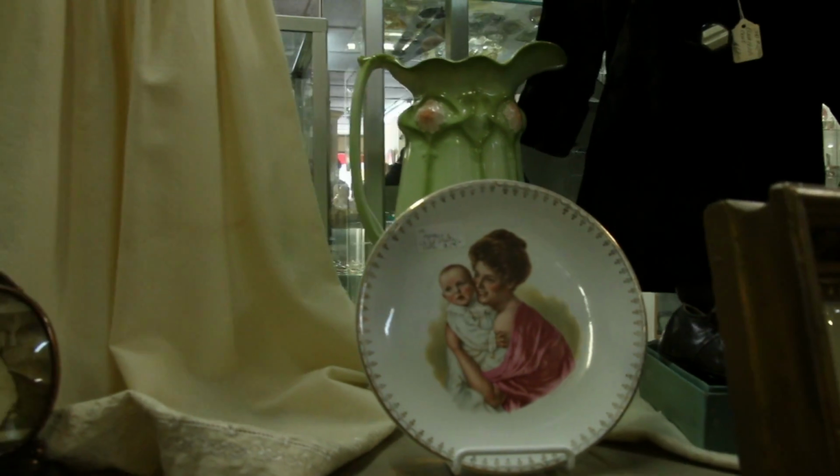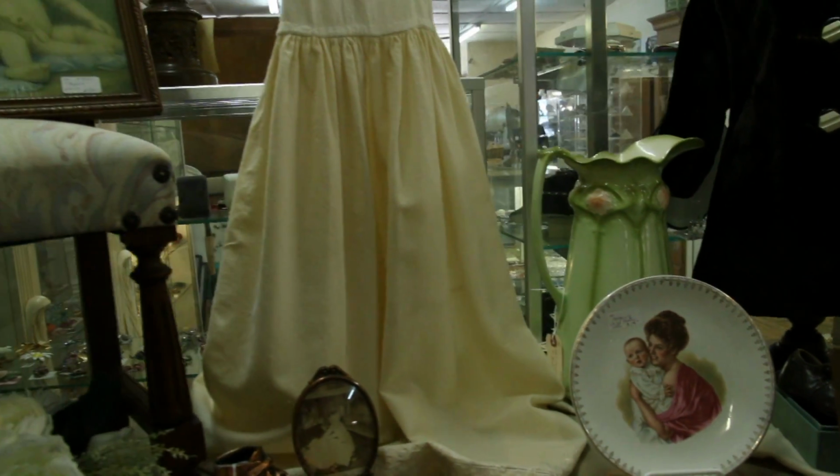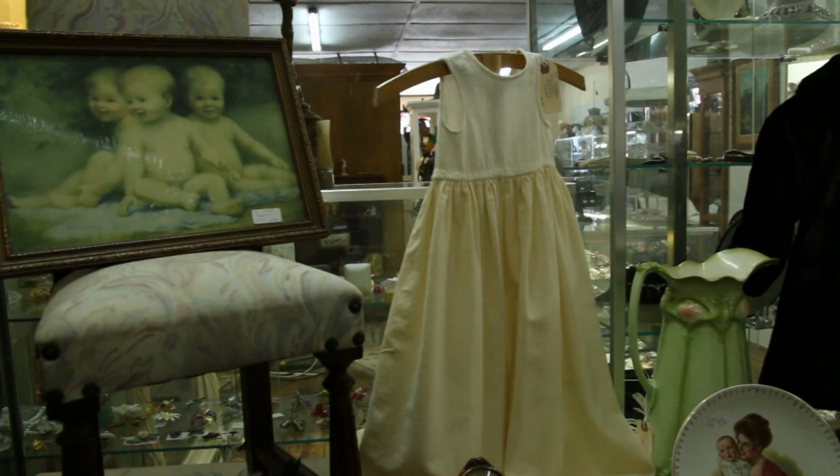I started in this room back here. I didn't have the other part. And I had about 15 booths. And then we took over the other part and turned into about 35 booths.